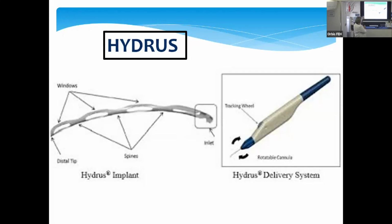They think the stretch and the open window part is functional because they have seen patients where the inlet gets clogged and yet they're still getting their pressure control. So they think the dilation and windows concept does help. This is made by a company, I think it's called Ivantis. This is the only thing it sells. It's a new biotech startup.